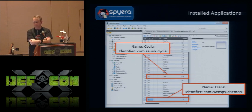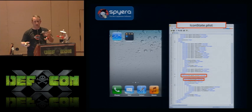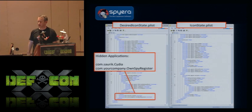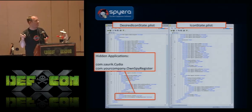Okay, that's fine. So we took a look at the phone and we grabbed a copy of the screen interface to show you that we didn't have any applications there. So we didn't find any apps there. All right, so hey, maybe there's no software there. So we pulled up the icon state plist to identify all the applications. But then we compared it directly to the desired icon state and we noticed that there were two applications at the bottom that are being hidden.